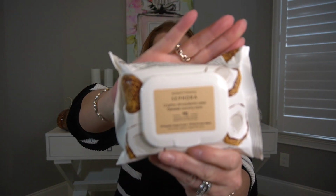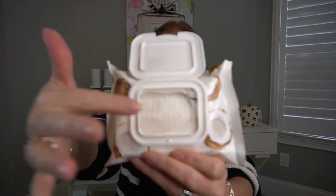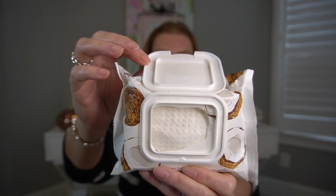That is these cleansing wipes. I really, really like these. I get the coconut scent. This is what they look like. I always have these stocked up, and I get the ones that have the texture on them if I can find them. Sometimes they're out of that.